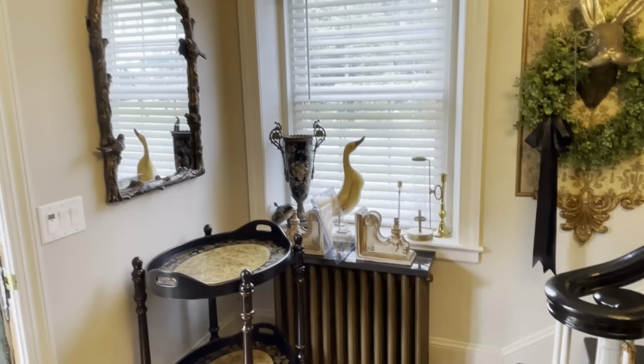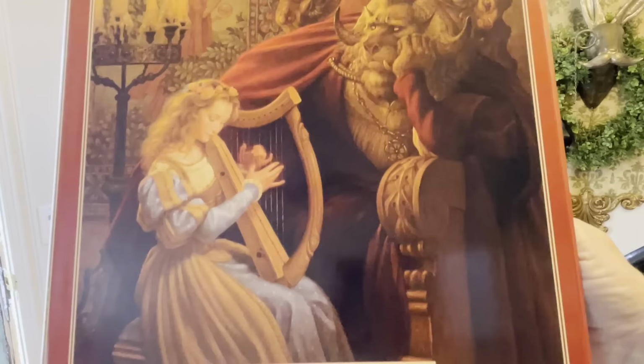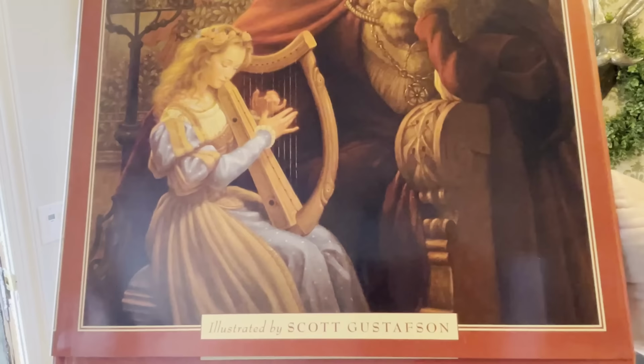The next one is Storybook Fables. And just look at this work right here. Beauty and the Beast. I mean, just incredible. Scott is incredible. I found him many, many years ago.